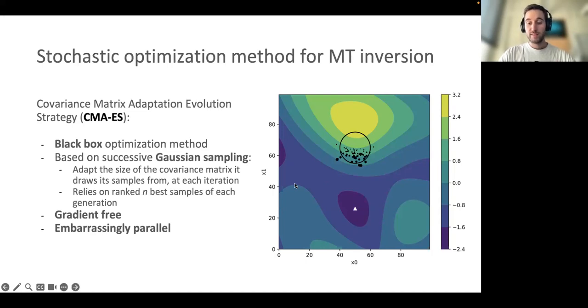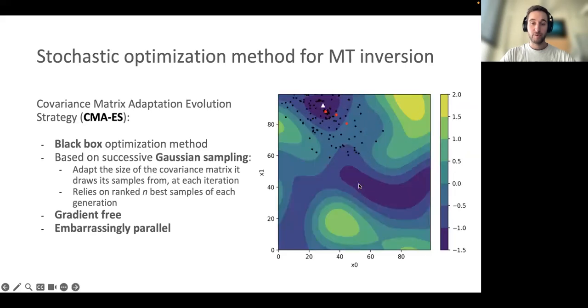What this allows us to do is that with respect to the initial guess, it gives us the overall direction of where the misfit gets better. And this allows us to adapt the size of the covariance matrix from which we're going to draw the next generation. Once we have adapted this, we move the distribution according to the weighted combination of those best ranking samples. Then we draw a new population and so on and so forth.